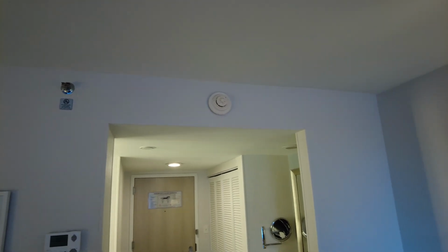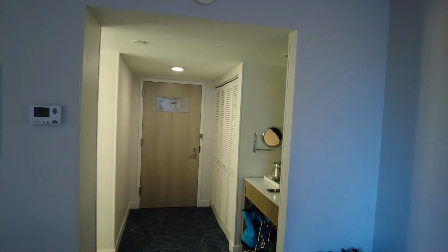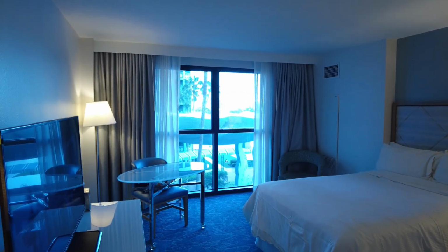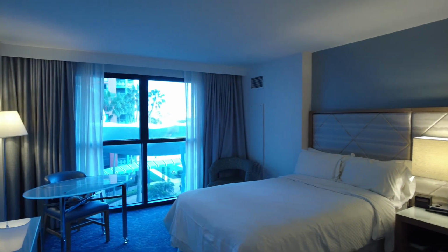And again, safety sprinklers and fire alarm. A nice overhead light in the hallway area provides some light to that general area. So overall, really nice room. You can tell the hotel itself is on the older side. I'll need to look up exactly when it was established, but it is a really nice property. This is a Marriott property.